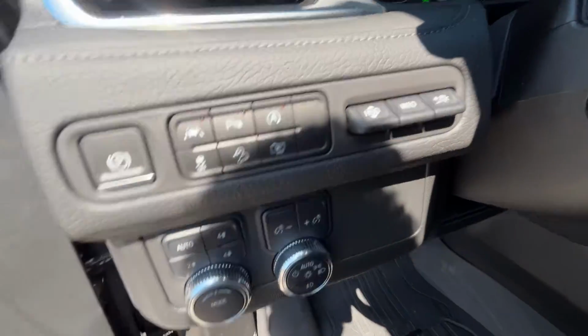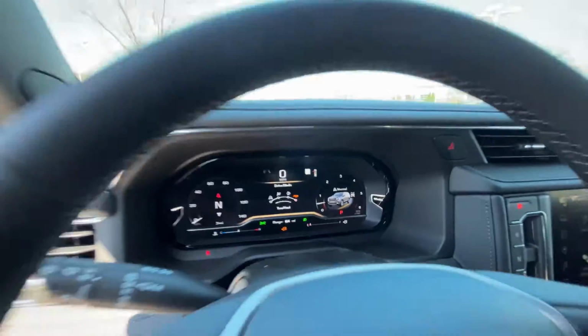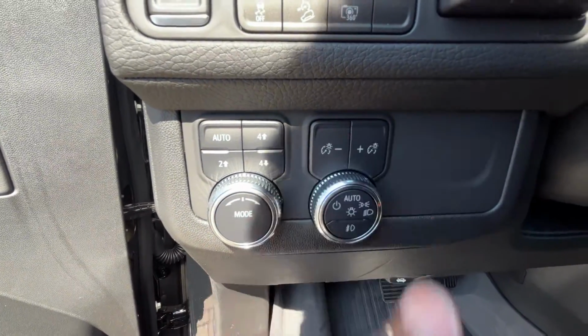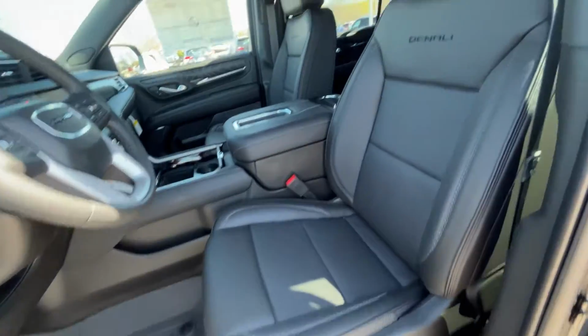Head up display controls, four-wheel drive controls, and then we can go through our drive modes here. We have 4-wheel drive, normal, sport, off-road, and then our tow haul mode. And then we have our headlamp controls here and the brightness for the gauge cluster. And we have a power tilt and telescoping steering wheel. And here's our power driver seat with power lumbar support.